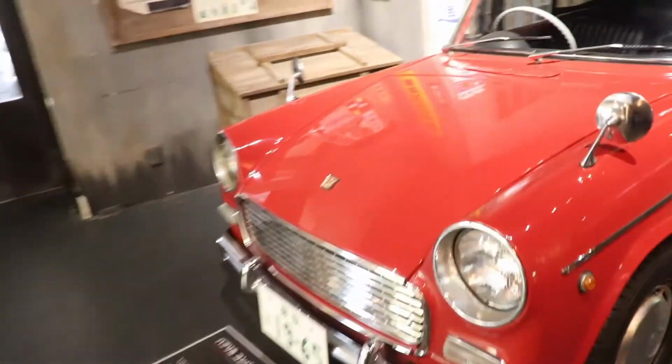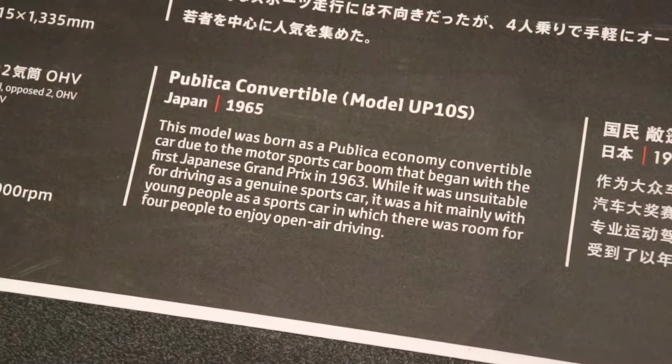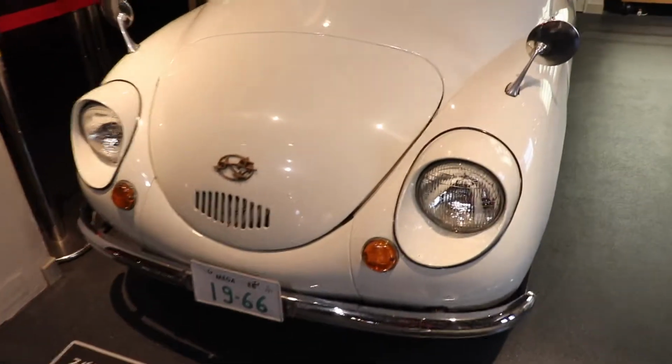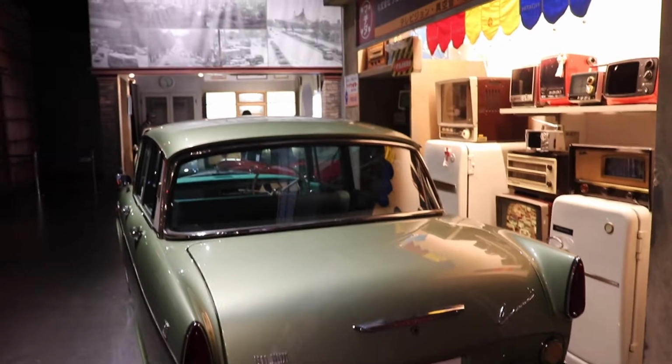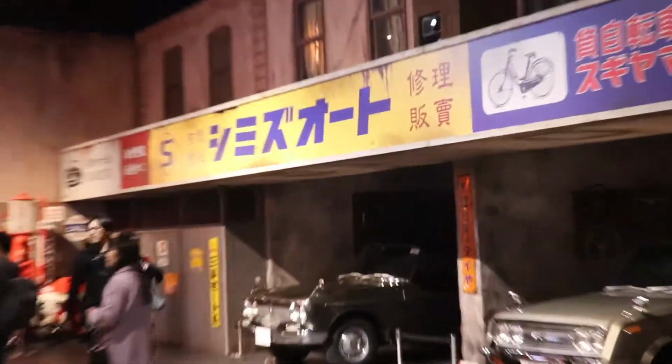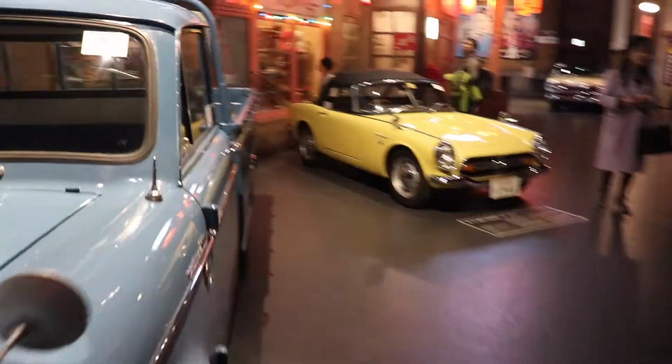So here we've got a Publica convertible. I have no idea what it is. And we've got a Subaru 360. I'm not gonna lie, I don't know an awful lot about really old Japanese cars, but I'm gonna try my best. One of the nice things about this place is it's kind of a nice atmospheric, proper museum, so they try to recreate the setting of Japan in the 60s by appropriately having all these cars.